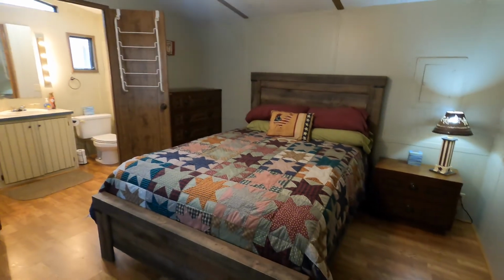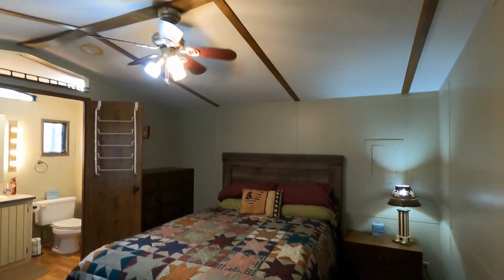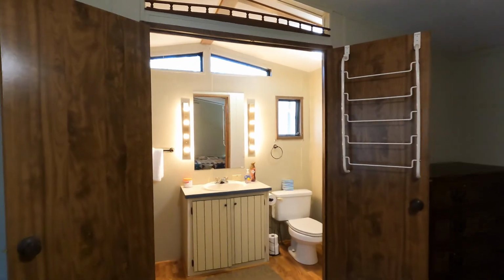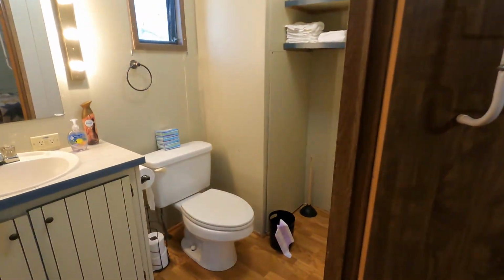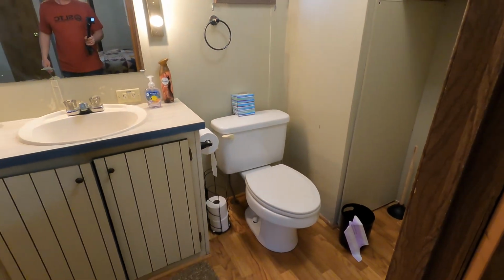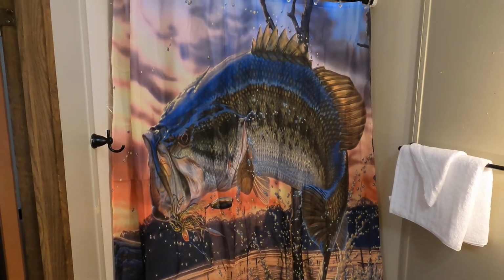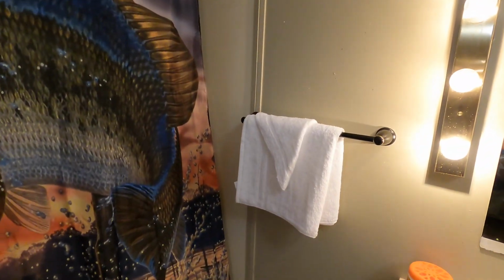So this is the bedroom. It's set up very nice. It's got a ceiling fan. This is a cleaning closet. Bathroom. Plenty of towels and extra linens. The water heater in there, I had to go through and redo it all. Shower. Tub shower. Got a big bass on it. Got a hook there for clothes. There's your towels.